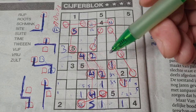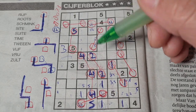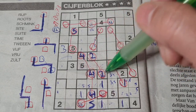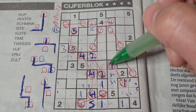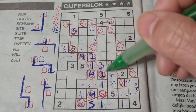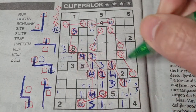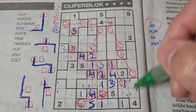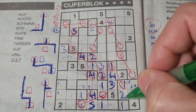Then, let me see. 2 numbers left in this Z or S construction for numbers 1 and 3. 1 and 3. We have a 1 there, no 1 there. 1 should be here, and a 3 goes there. 3 to 4, we have a 3 now, so no 3 there. 3 should be here, and a 4 goes there. This box can be 3, so the 3 goes together with the 5 as a pair. So I've eliminated the 2, so the 2 goes here.